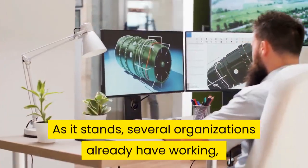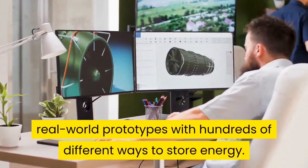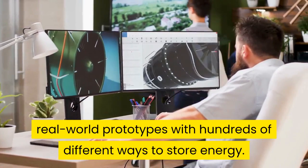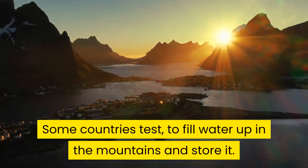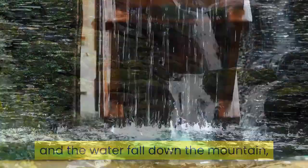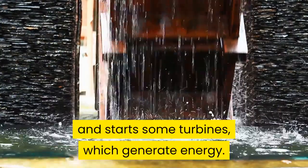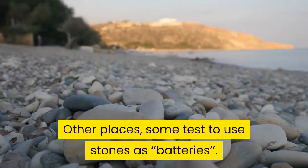As it stands, several organizations already have working, real-world prototypes with hundreds of different ways to store energy. Some countries test filling water up in the mountains and storing it. When it is needed, they release the water, and the water falls down the mountain and starts some turbines, which generate energy. Other places test using stones as batteries.